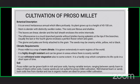The leaves of these millets are linear, and the leaf sheath encloses the entire internode. Inflorescence of these millets is a much branched panicle without bristles, having spikelets at the tips of the branches. Usually, the last or the fourth glume encloses a perfect flower which sets a grain. The glume and the palea are firmly attached to the grain. The seeds may be creamy white, yellow, red, or black in color.